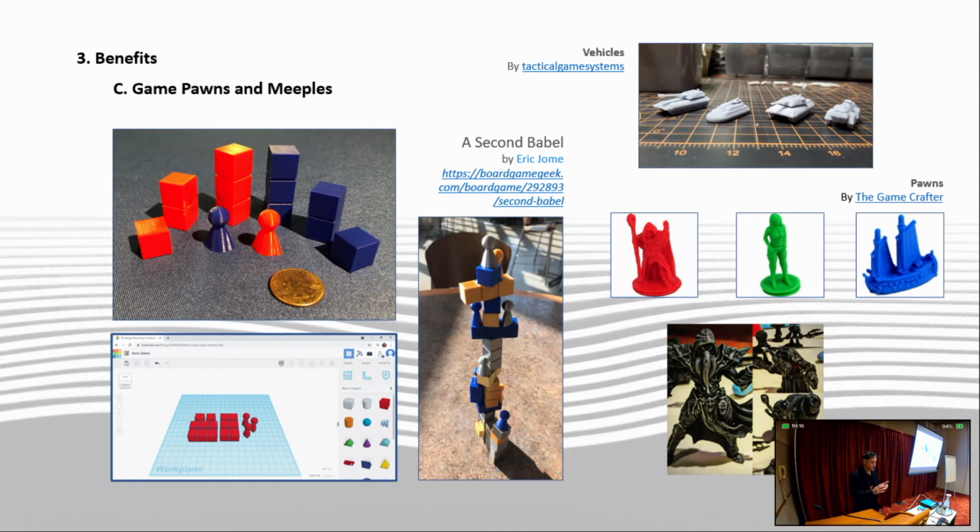So I wanted to showcase Eric's game here, Second Babel, because Eric was in a situation where he had this game put together, it was working, things were great, and he suddenly couldn't get one of the pieces he needed for the game. So instead of just giving up and saying, I'm going to pay a bunch of extra money to get these in plastic or whatever, he was able to say, you know what, I'm just going to do this myself.